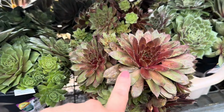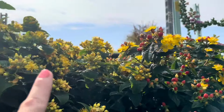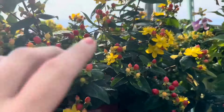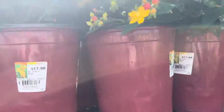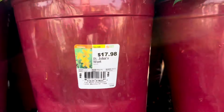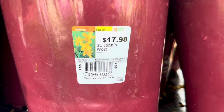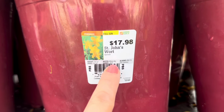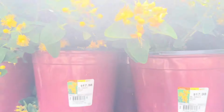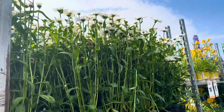I couldn't walk by these showstoppers that are just pollinator magnets. I'm seeing all these busy bumblebees. Beautiful yellow colored blooms. Look at these red and yellow colored berries. These are the St. John's wort, which is a full sun perennial. $17.98 is the asking price. Height will be between 10 to 12 inches, spacing 20 to 24 inches, hardy all the way down to minus 20 degrees Fahrenheit. Blooms mid to late summer. Absolutely gorgeous. And again, there's so many busy pollinators on them.